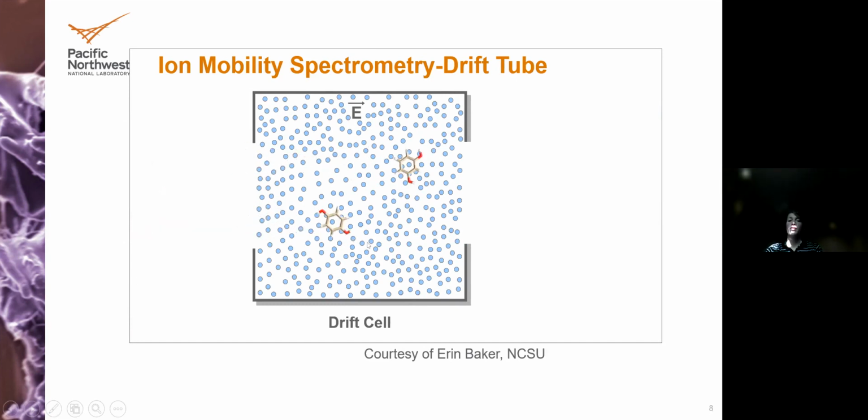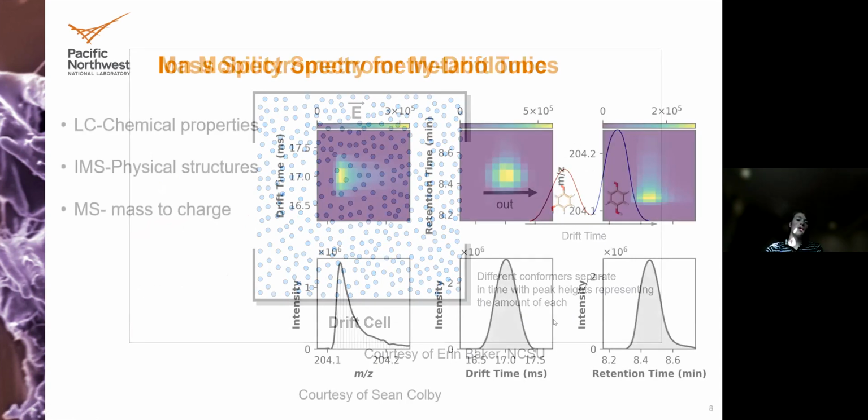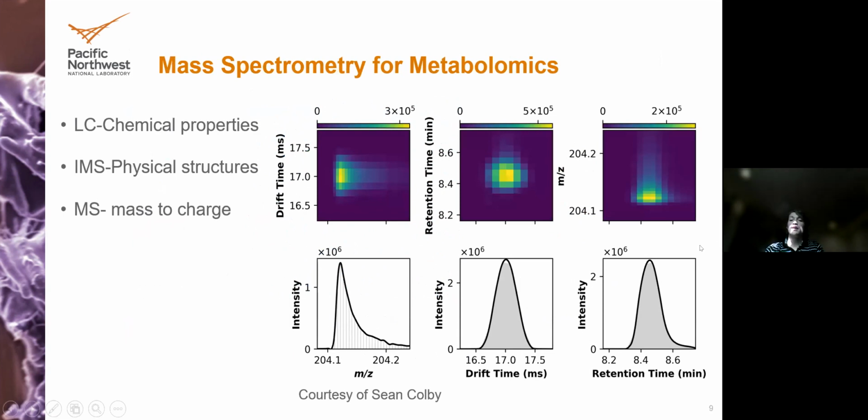And so when we push them through the drift tube, we can now separate compounds with the same molecular formula by looking at their structure. And this is going to give us a CCS, or a collision cross-section, a standardized way of looking at it. So now if we look at mass spectrometry in all three dimensions, this is what it would look like on the readout.